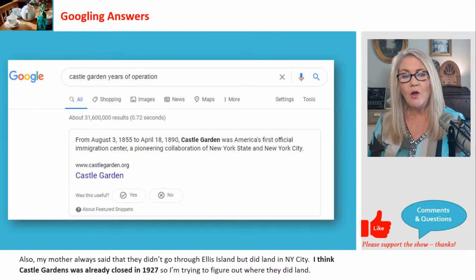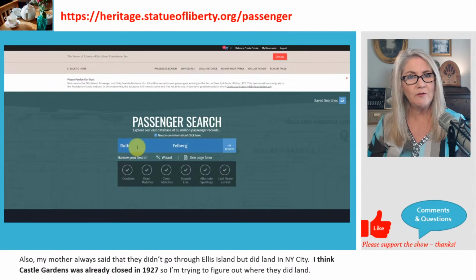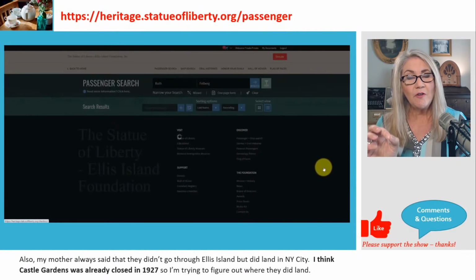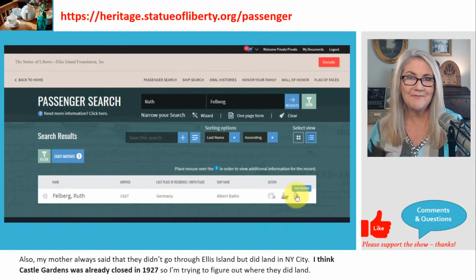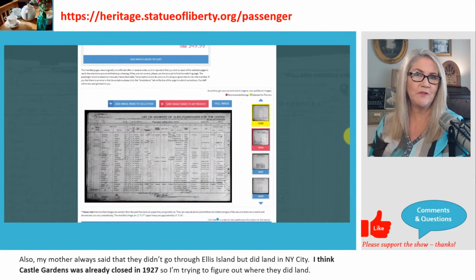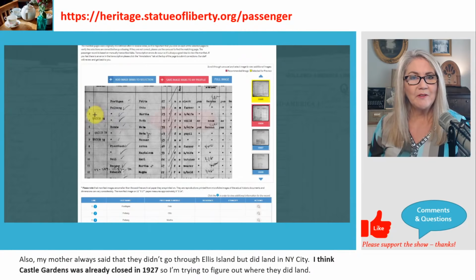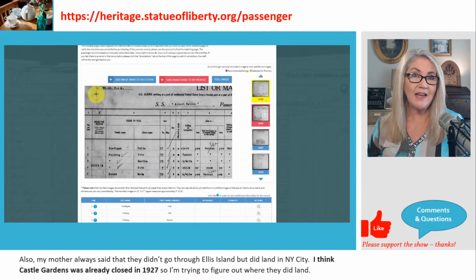The place to go is the Statue of Liberty Ellis Island Foundation website. This may not be the first site you go to look for a passenger list, but we're going to search for Ruth Felberg because they have the original records there and they've digitized them, and there she is. So it's important, if you have any question whether they came to Ellis Island, go check it. Even if you found them at FamilySearch or Ancestry, here is the record. There's Ruth. Felberg, there's the family. So by using another site with the same records, we can do some verification.